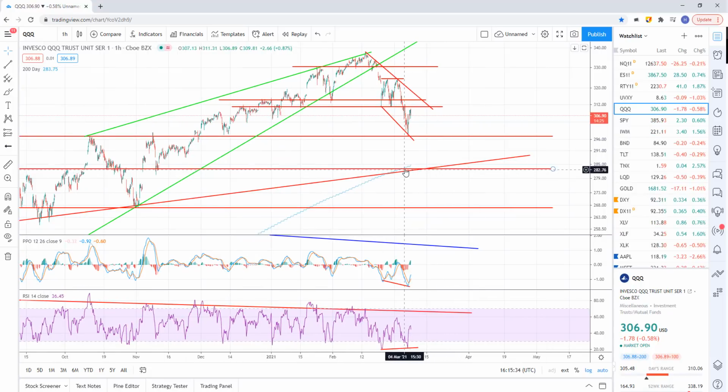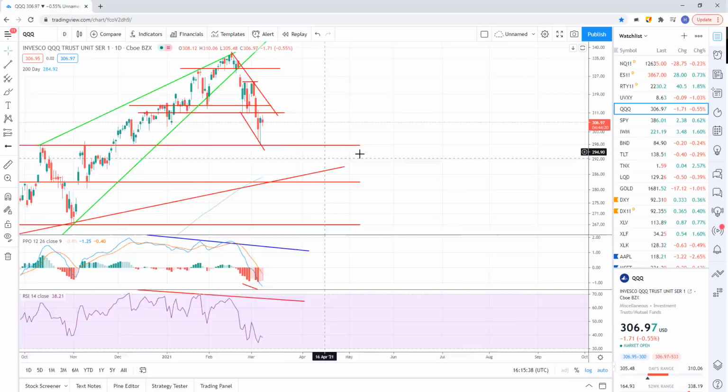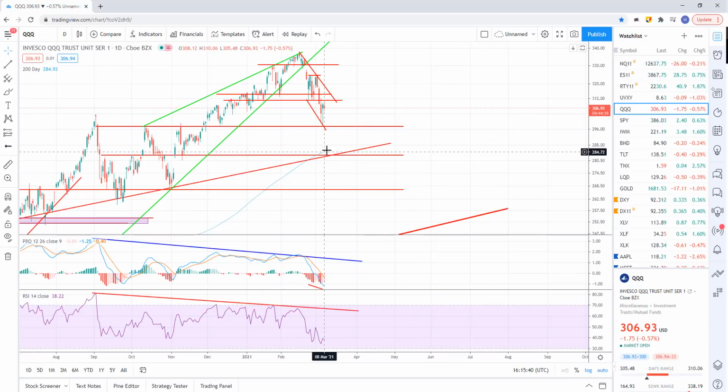The 200 day is coming up. Let me look at the daily here. Zoom in. Yeah, so there's your 200 day. So we could run down, hit the 200, undercut it just slightly, right in that 283 to 285 area. And then likely we're going to get a bounce or a reaction off that level. That could be a major bounce. We could bounce for a couple weeks to months down there.